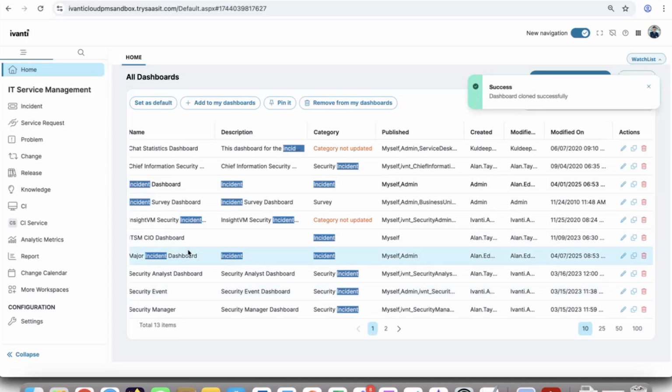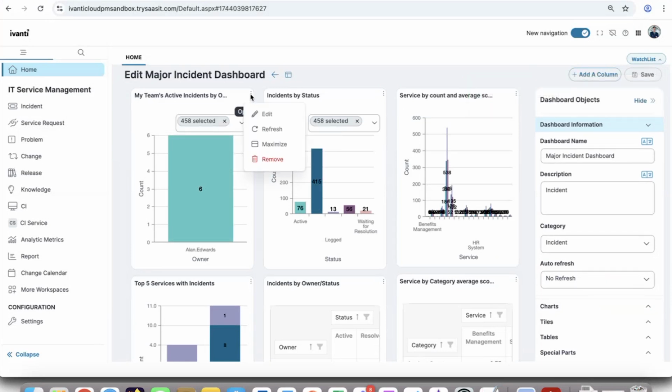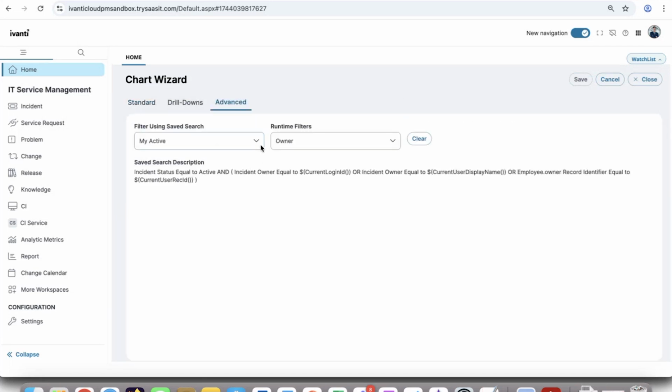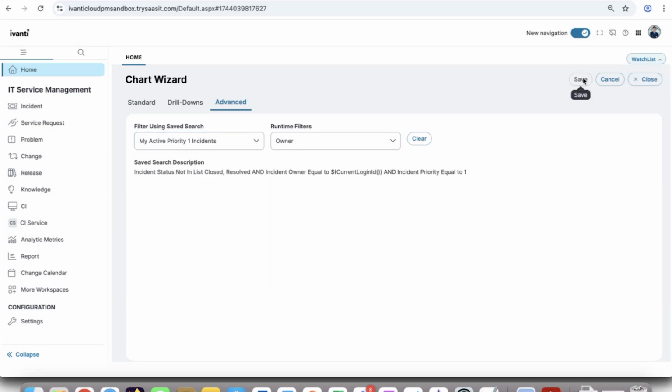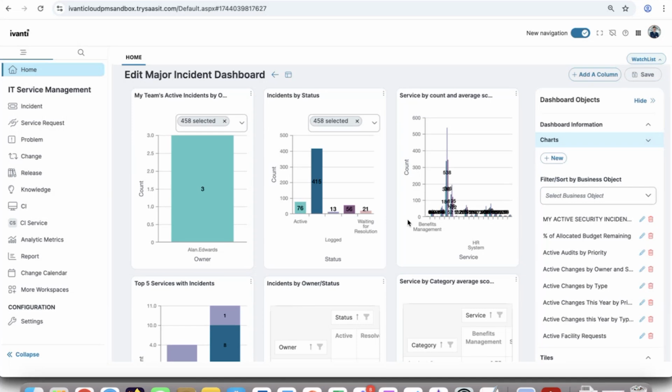You save that, and again, then you'll have your dashboard. Of course, the next step then would be to adjust the corresponding widgets here. But you see, these are the same widgets as before. But here, maybe you say, instead of showing all my active incidents, I only show the priority number 1 incidents, for example, right? So you would adjust basically the dashboard, but it's much faster than building it from scratch.